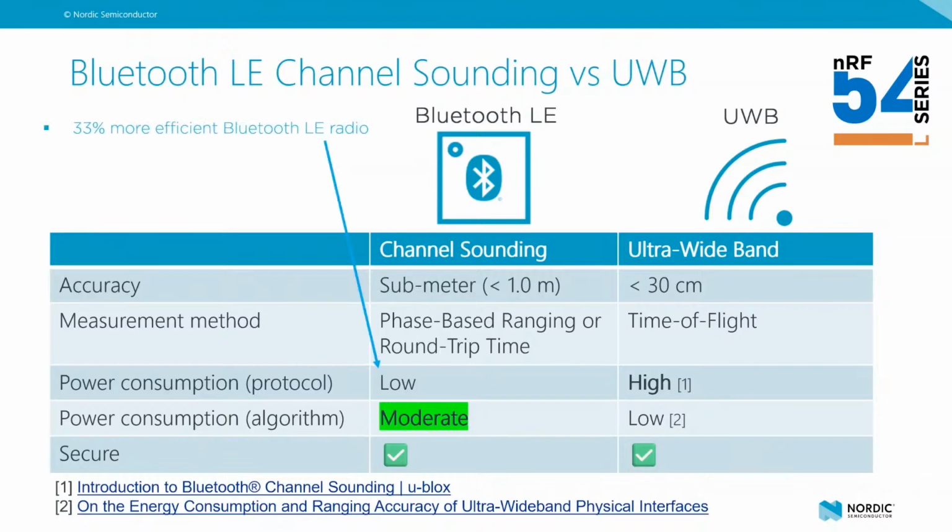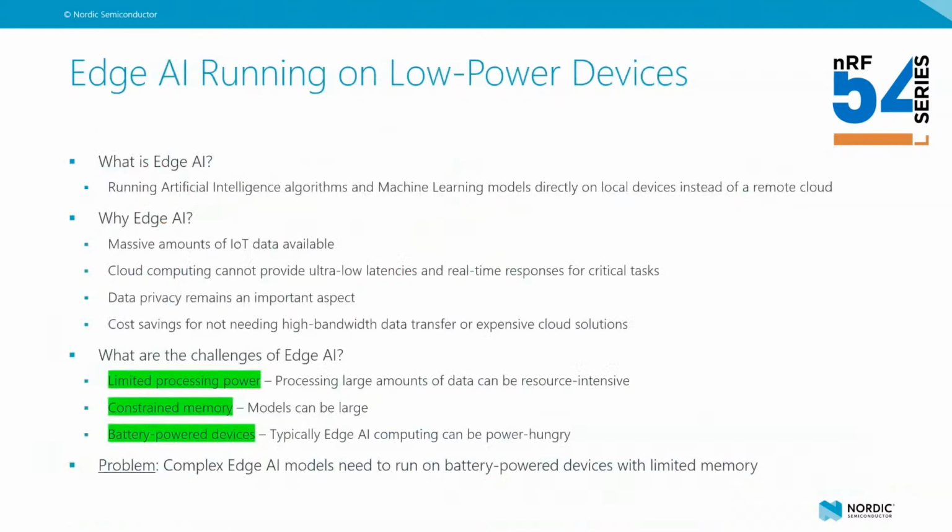Firstly, we have the 33% more efficient Bluetooth LE radio, which improves the protocol power consumption even further. Then we have the 22 nanometer process node, which has better processing efficiency. And then we have the doubled clock speed of 128 megahertz, which roughly cuts down the processing time by half. So this means that especially important power consumption improvements can be made when the algorithm is being processed on the nRF54L.